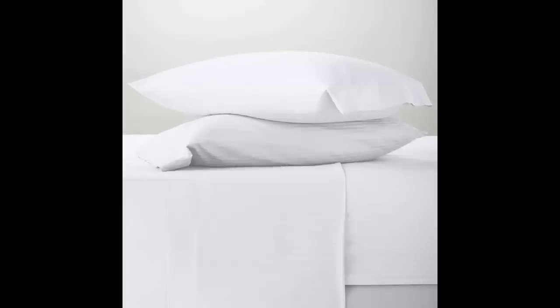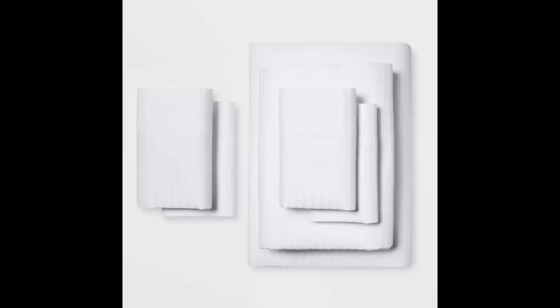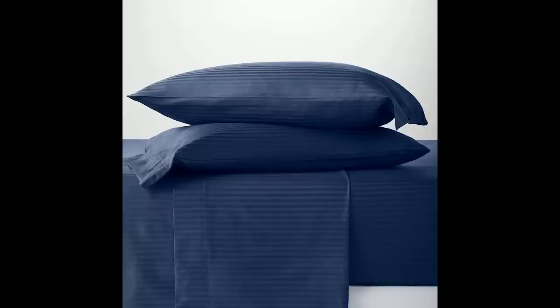First of all, we've got the sheet sets. These are 400 thread count, damask, is that how you say that word? Damask, I don't know, damask. You guys let me know in the comments how you say it. It is a 6-piece set. You can get them in the white. They've got different colorways in them. They are stunning, absolutely stunning.